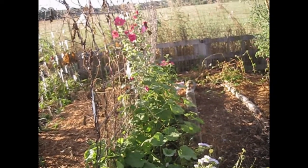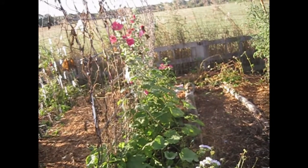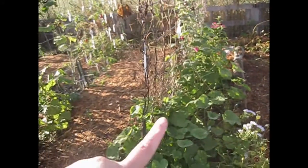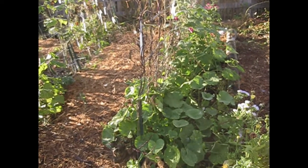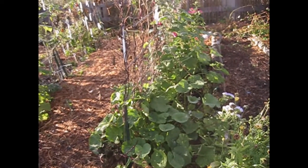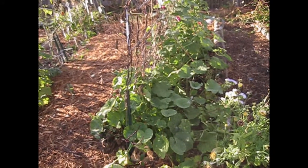Some of my flower areas in my garden are doing really well. These are hollyhocks here, and then I have some coxcomb on the back side. This is hollyhock here too, but for some reason it did not put up a flower stalk. So I'm kind of bummed, because this one's supposed to be a black one, and I would really like to see what it looked like. But we'll try again next year, I guess.